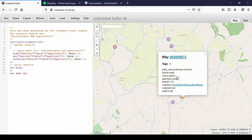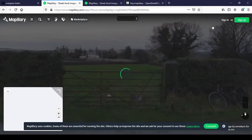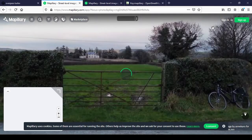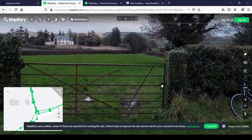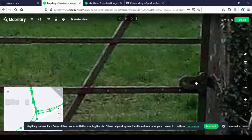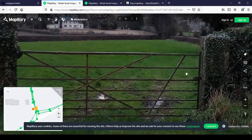Yeah, so barrier gate, color green, single, height, width, and the Mapillary link. Just click again to see if it works. I don't see why it shouldn't. Yeah, there it is. And my bike made it into the video. And you can zoom in, probably not good enough to read. That's where the maker's mark is on the lock. No, that's too much detail.